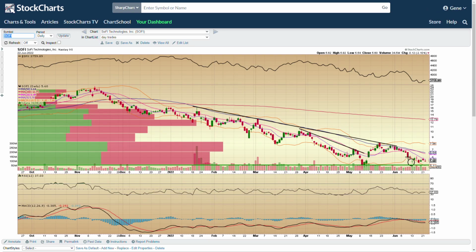So you got SoFi down here. Watch this level of support. The 9's coming down on it. And basically you have a high, you come down, you put in a low, you push up for a high, low, pushing up for a high. Watch the support level.